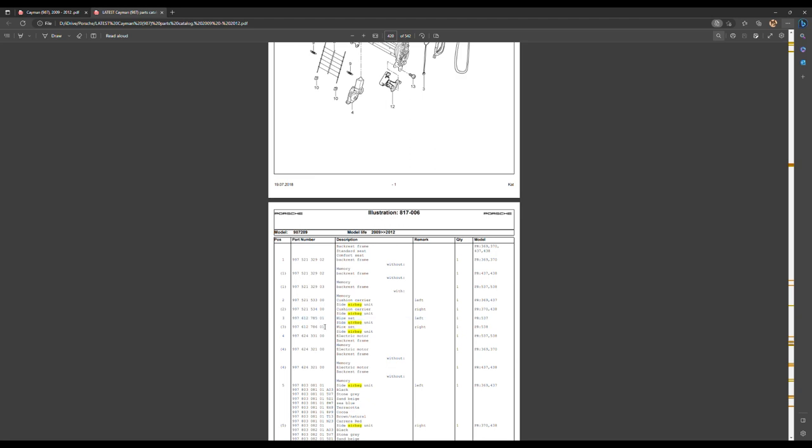And this is actually the part that I ended up ordering. This right side, the passenger side, 997-612-78601. They actually have a revised version. It's the same part number, except it ends in 02 instead of 01, which is what I ordered. It cost me $145 after shipping. It ended up being the wrong part.